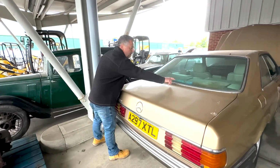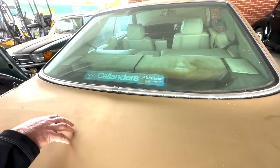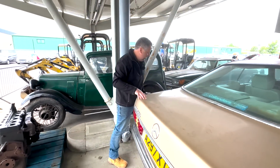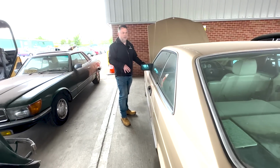It's a long way from home, look. I'm assuming that's like the original sticker in there. It's got the shortened phone code from Aberdeen. We're down in Norfolk today, look. This one could be coming home with you, I reckon.